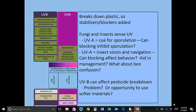So as I mentioned earlier, with high tunnel plastics, there are either UV stabilizers or UV blockers that are added to the films, and so that's to prevent that plastic breakdown. And it turns out that when we were doing work in high tunnels, we were often noticing less disease, which we thought was purely due to the fact we were keeping moisture off of the plants. We also were noticing sometimes that insects like Japanese beetles didn't want to come into the tunnels so much. And so it may not have been entirely just the moisture.